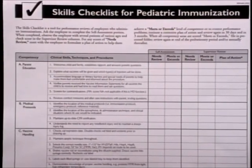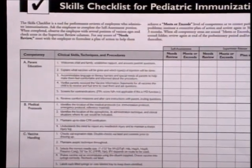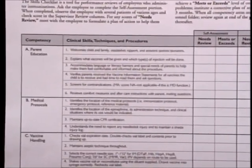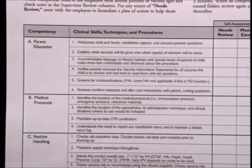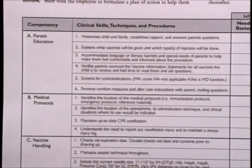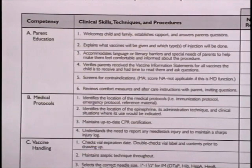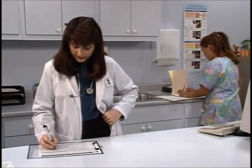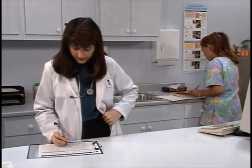To maintain skills, healthcare professionals must regularly assess their own performance, as well as attend courses or updates for professional growth. A competency-based skills checklist like this is available for self-assessment. It also could be used by your supervisor or employer during your annual performance review. Let's talk briefly about how to use this video within a training program, either conducted one-on-one with a staff member or in a group setting.